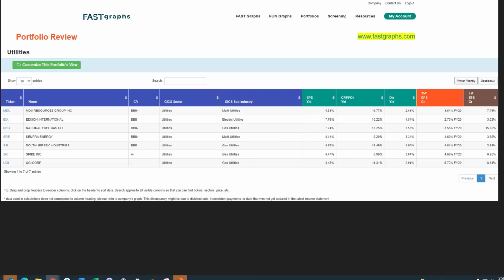And one of the things I like best about working with the FastGraphs Fundamentals Analyzer software tool is that it allows me to test these notions under real-world situations and applications and determine whether or not these notions are actually real or whether they're just figments or myths.